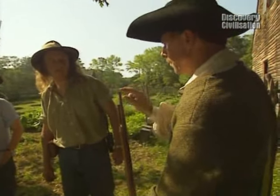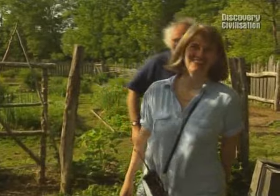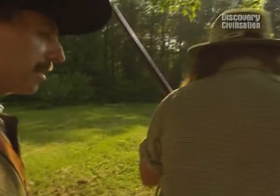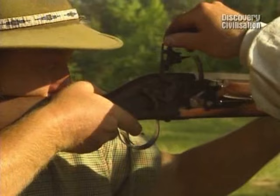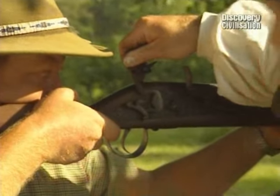Return it. And then bring it up. Safety catch. Right. And you're basically ready to go. Brilliant. Okay. Is there a kick on this thing? You might feel a little bit. Fire from the right shoulder. Take your finger off the trigger real light. There you go. And what I'm doing is I'm pushing the cock back to full cock. Hear the click? Yep. It's ready to go.